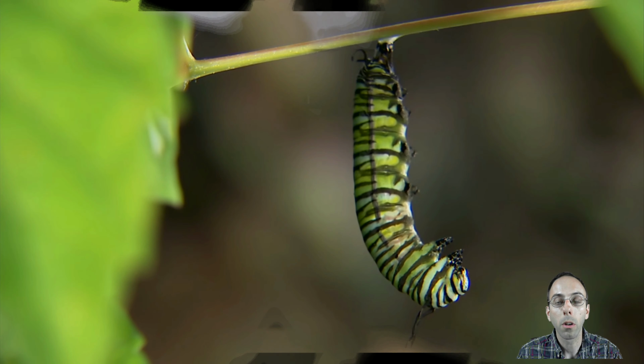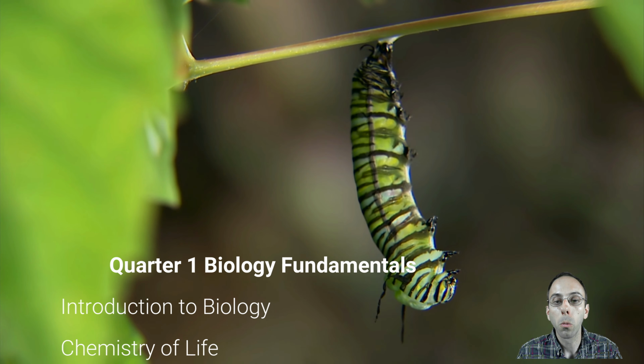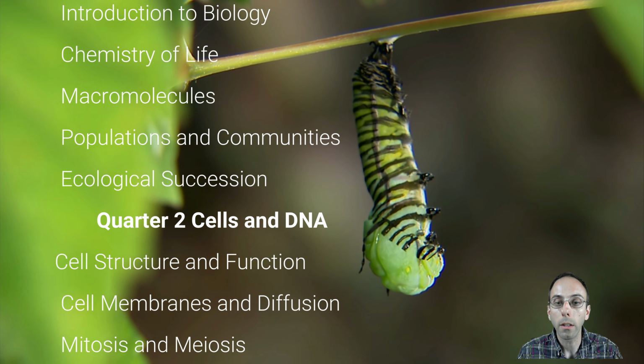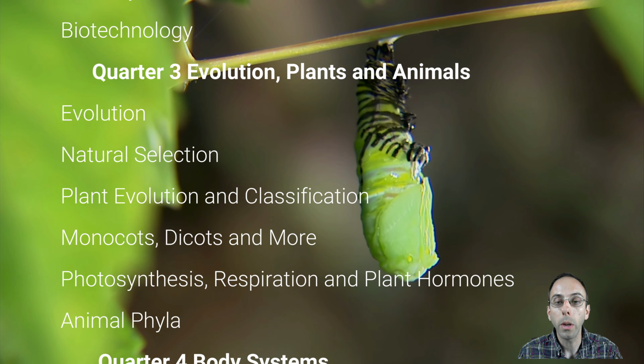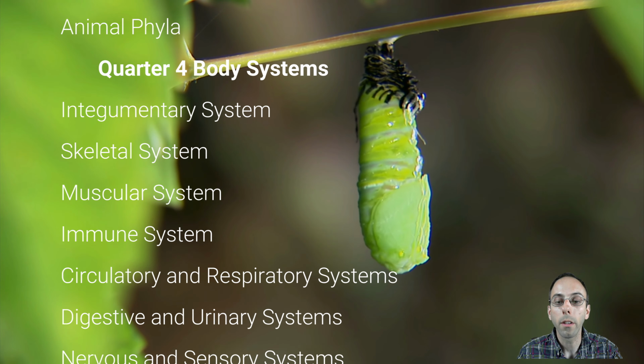Some of the topics that we're going to be going over in biology are kind of broken apart by quarter here. We have everything from biology fundamentals to kind of cells and DNA. And then we get into kind of a progression of evolution, plants and animals. And lastly, we end with body systems. So hopefully you have a lot of learning to come in the future.